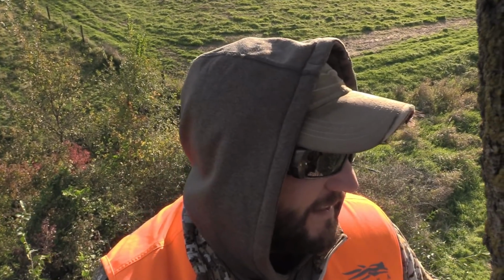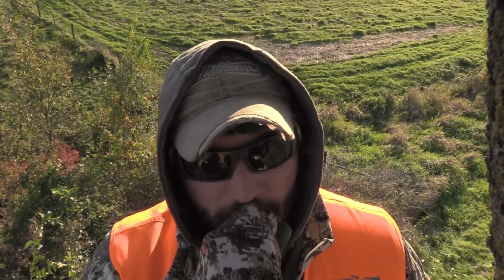Last night, I'm sitting at a different farm, and wouldn't you know it, the deer I want to kill steps out here 4 minutes before legal shooting light's up. So he was in the area. We're gonna try to get him killed tonight. I went and got my early muzzleloader tag. That's why I got the orange on. Fun. We got a good wind. We got a sweet tree that we're in that no deer will see us. And hopefully we can get him shot.